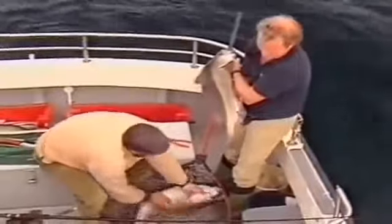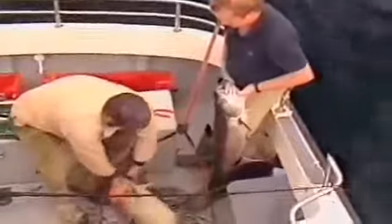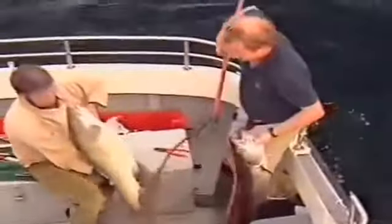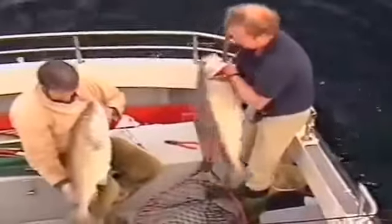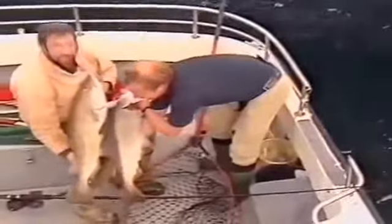Come here. Oh, that's one of my biggest cod ever, I think. Oh, I don't know. Do you reckon? Yeah. It's a big one, isn't it? Nice. Now that is magic.